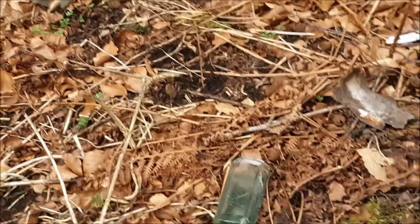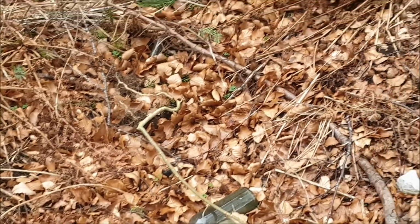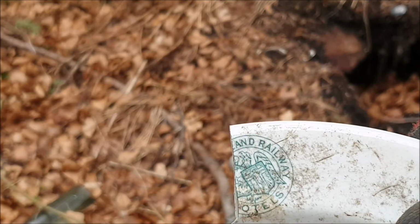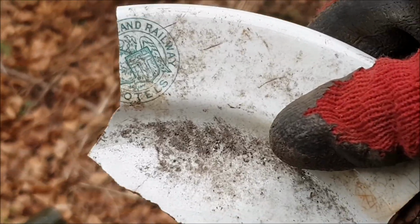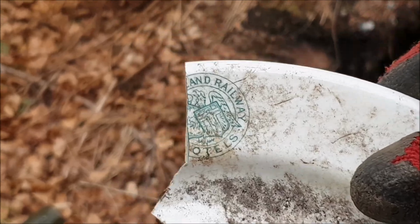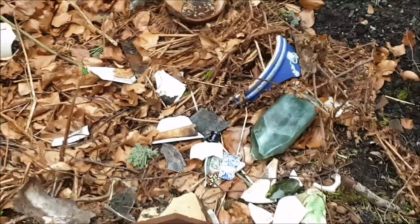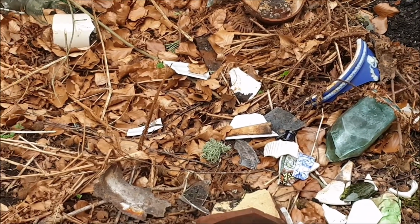Oh, what does that say? That says something on it. That says something, Railway Hotels. Can you see that? Come on, camera. There we go. Railway Hotels. That's definitely one I'm going to go and check out. And you see all this just busted up here in front of me. All kinds of things.